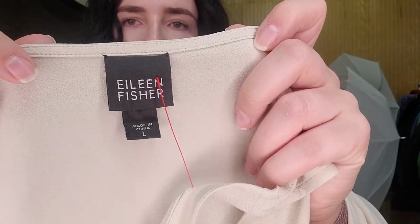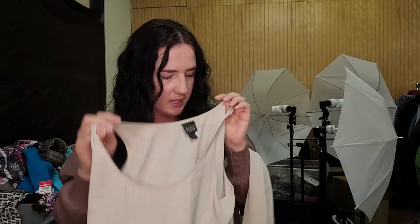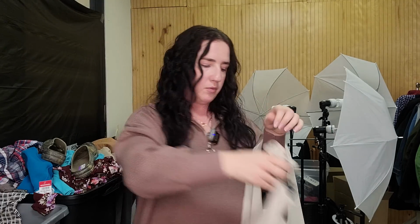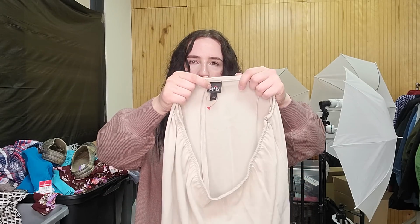This is also Elaine Fisher. I actually have a set, but we are going to list them separately because they're different sizes. Size large silk tank. And now that I'm looking at this, I feel like the jacket probably goes with it, so I'm going to reevaluate that. But really pretty silk tank. And then this is a pair of matching silk pants, but these are a size medium.